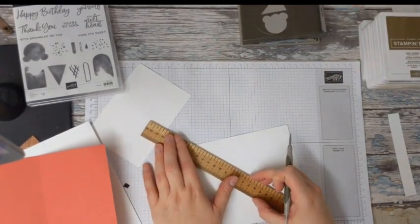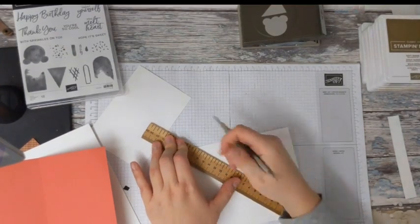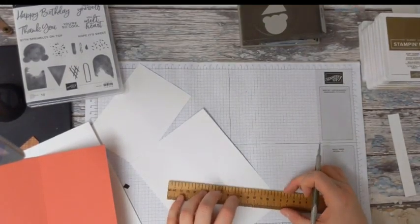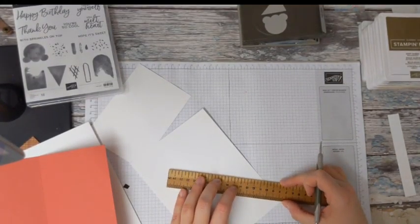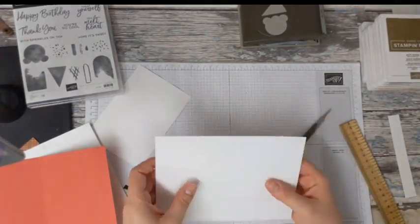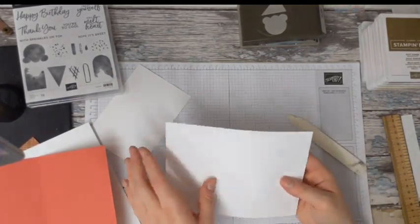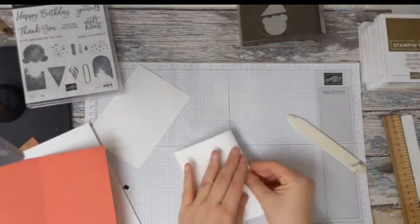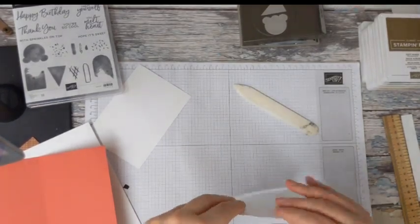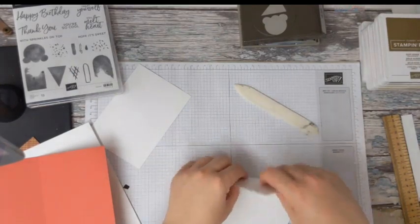Now I'm going to use my ruler and I'm going to line those 2 points up and I'm going to score. Okay. I did this card with my team during our team get together last weekend and we had lots of fun with it. So now we're going to fold. And then this piece here, we're going to fold in.